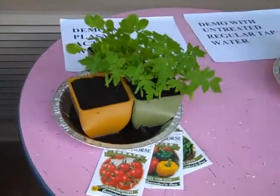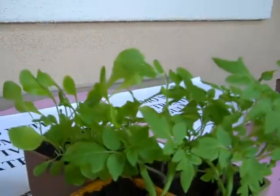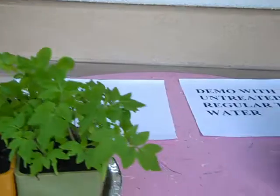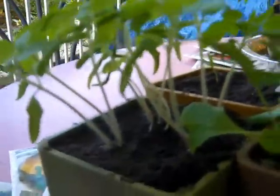Our demo with the plasma water can be seen on this side. Not much in the way of activity with the germination. From this side, we also see the seedlings or the young plants. You can look at it from this angle, and from this angle, and compare it to this and to this.